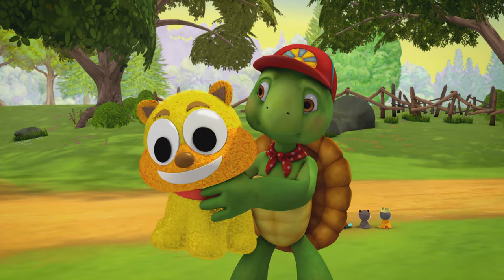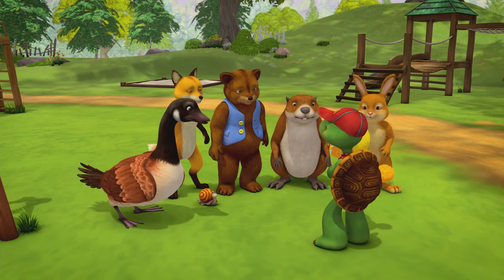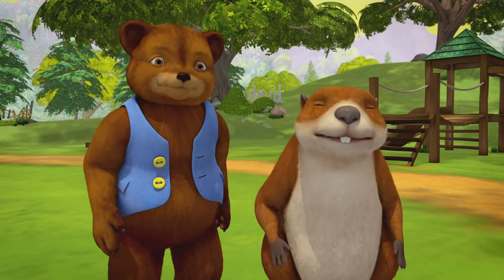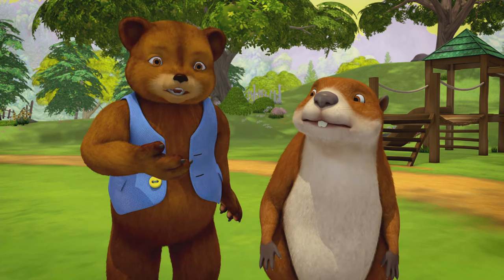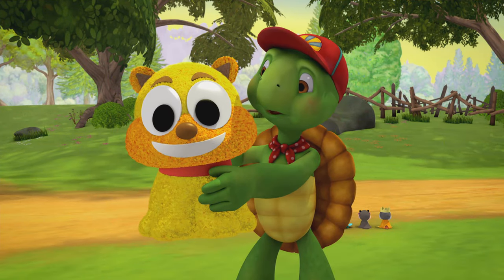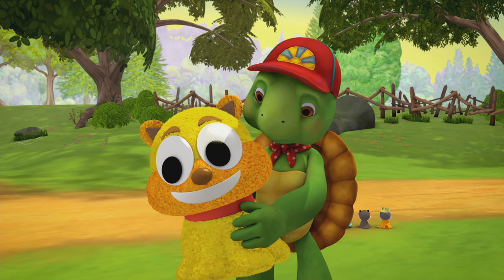But you're not playing with them. We're just not playing with them right now. We still love our fuzzies. Yeah. We can't play woodland fuzzies all the time, Franklin. I don't play with any of my toys all the time. Yeah, that would be boring. Neither. Oh, boy. Now I feel really silly. I thought you weren't playing with them because you didn't like them anymore.